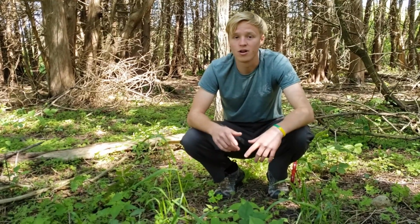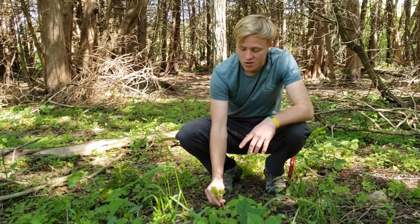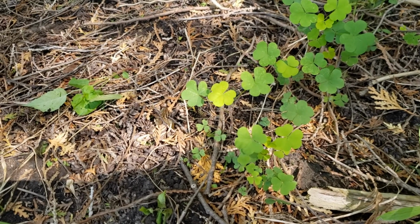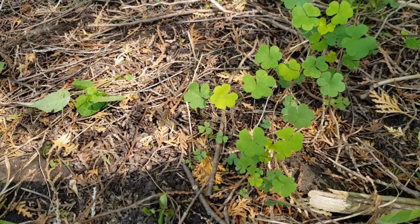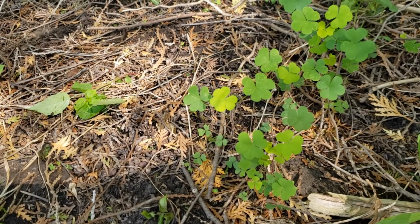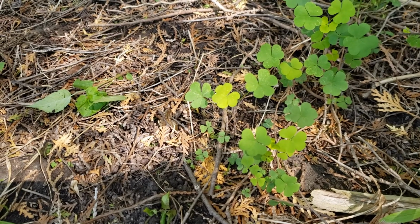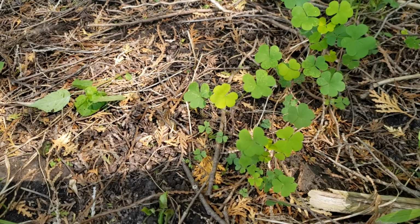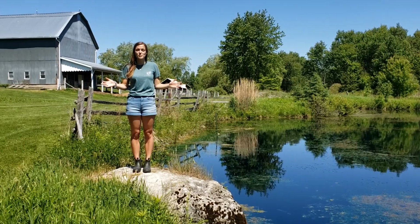Here we are in the forest south of the pond. I have a plant here called wood sorrel. If you take a look at the leaves, you'll notice that they're heart-shaped and in clusters of 3. They also have a bright lime green color. This is an edible plant that kind of tastes like lemon candy. If you're ever here and you want to try it, just let one of us know and we'll show you where it is.